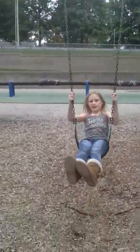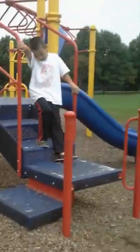Okay, so now we're gonna go to the swings. So this is the swings. You count to eight, three times, until the person that's singing gets to go on next. Yeah, it's actually really fun. I always wish that we could go on here, but we can't because it's the kindergartners. So yeah, let's go to the pavilion.